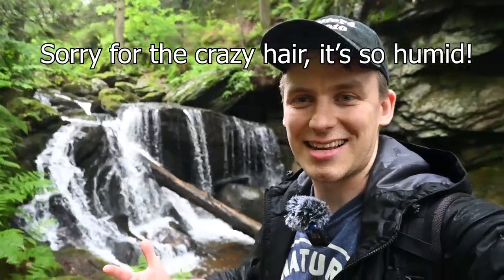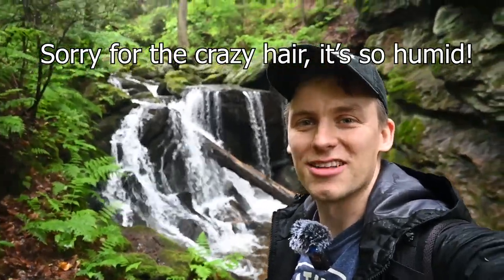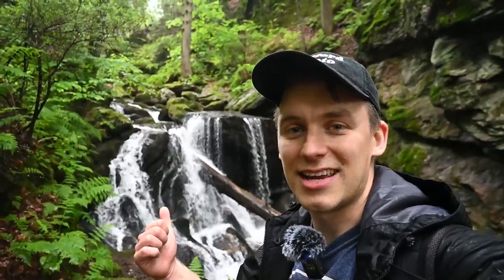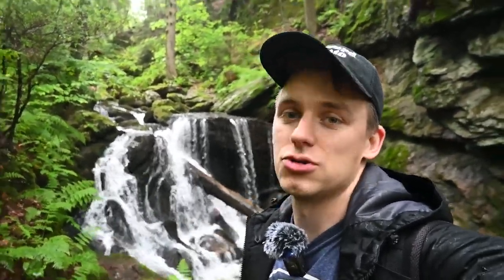So this right here is probably one of the best waterfalls in Connecticut. This is absolutely breathtaking. To my knowledge, I don't know if it has a name. You know, all of these waterfalls collectively are known as Spruce Brook Falls. It does take a lot of rain to get it to look like this. Sometimes it's completely bone dry, but today I'm lucky.